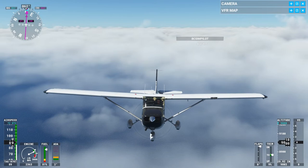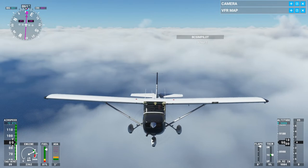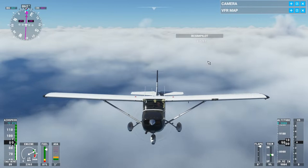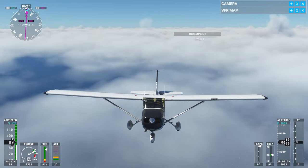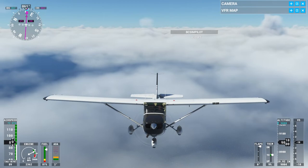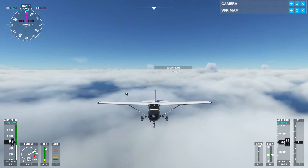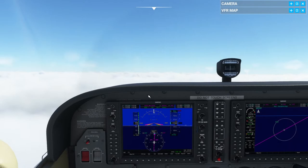Steve has passed 8,000, so any second now we should be able to see him appear. While he's trying to catch up, let's take a look at our engine.